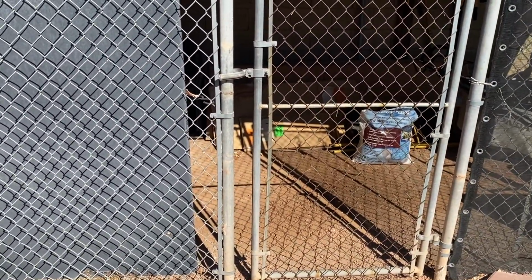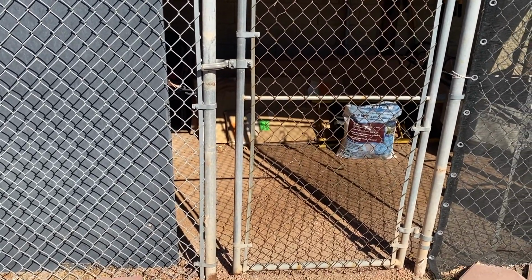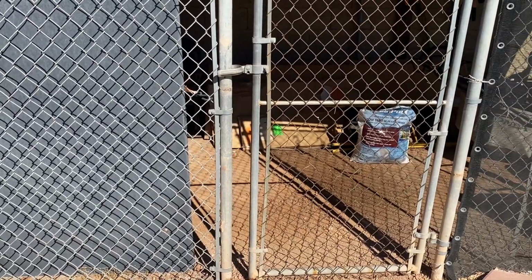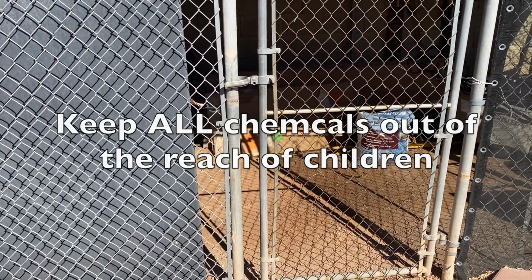So the third thing is, make sure that wherever you store them, again, well ventilated and away from direct sunlight, it is also inaccessible to small children. So gang, that is my video. Very short, albeit, but sometimes it's nice to make it short and sweet, on pool chemical storage, do's and don'ts. So I hope that made sense. I hope it was helpful.